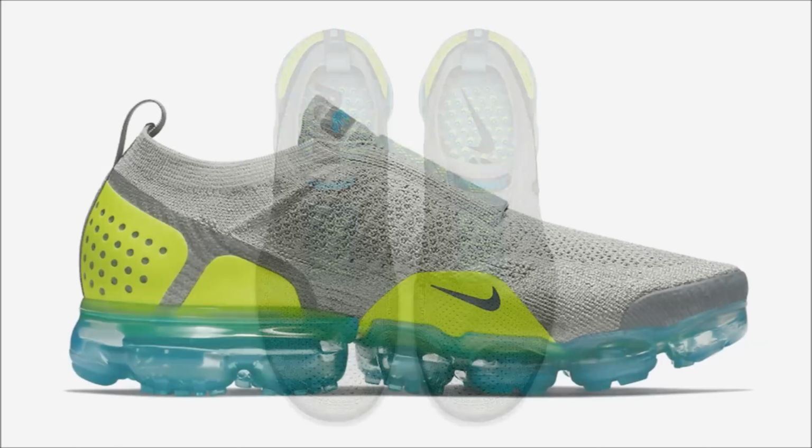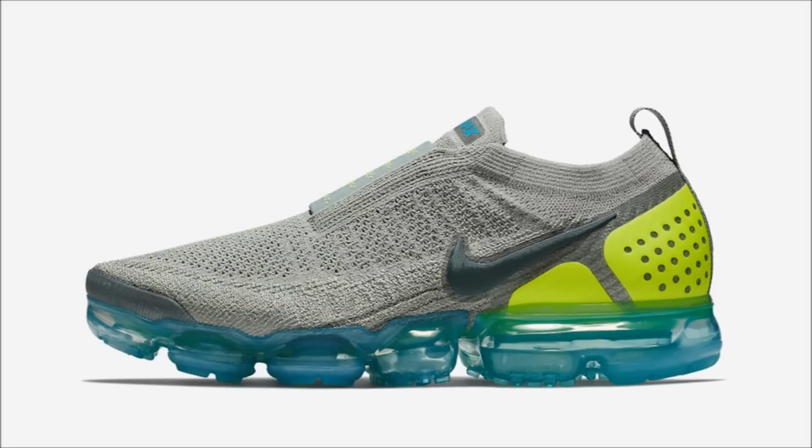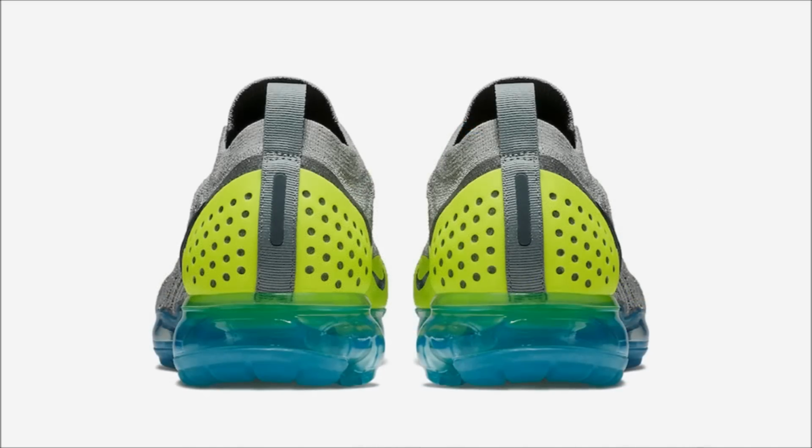This time around, we have the Nike Air Vapor Max Flyknit Mach 2, coming in a mica green flyknit upper with volt accenting hitting the forefoot and the heel counter, finished off with touches of neo turquoise and sitting on a full turquoise Vapor Max Air unit. This pair will drop on March 24th and retail is set at $200.